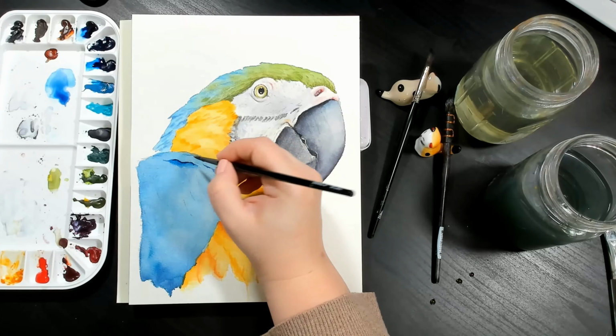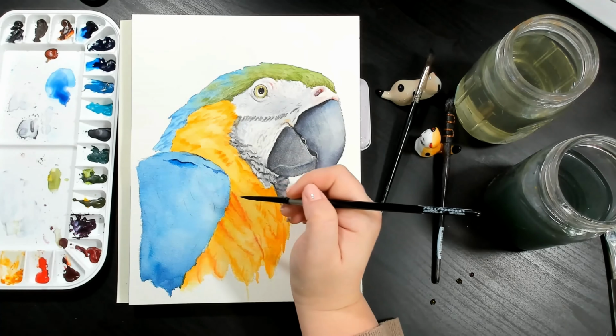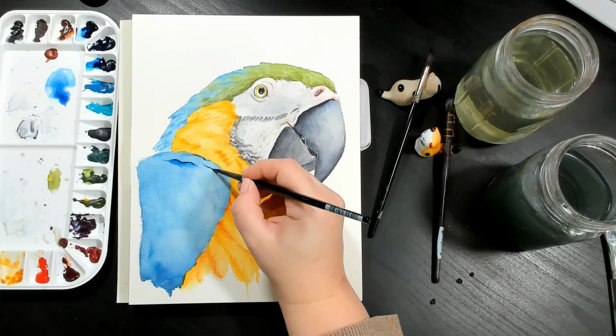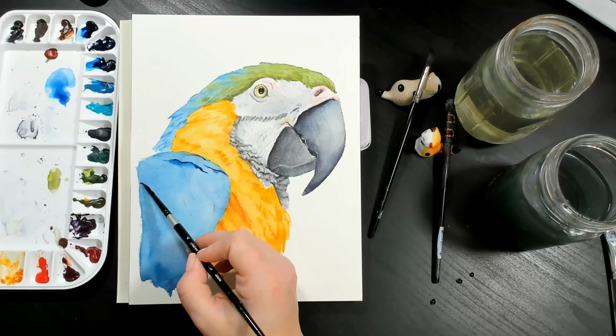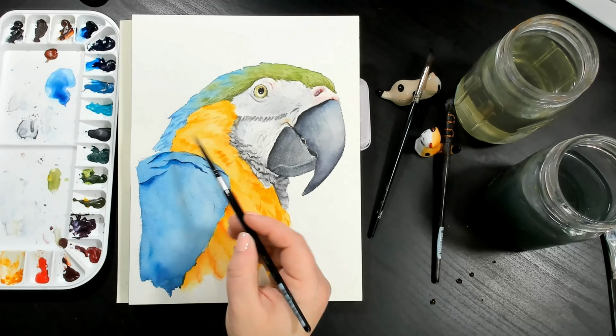I really enjoyed it. The whole painting took me about an hour and a half, I think, and that is not including the multiple breaks I would take, because I tend to wander while one layer dries.